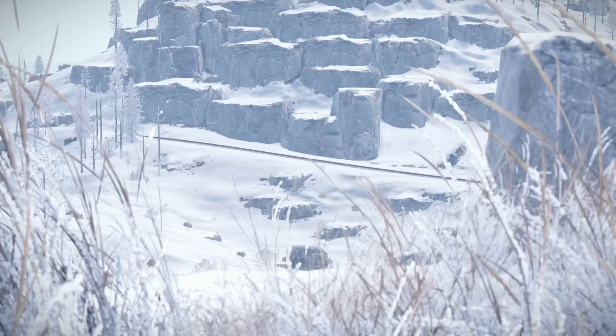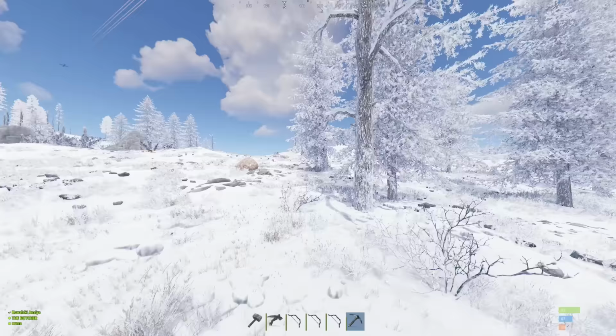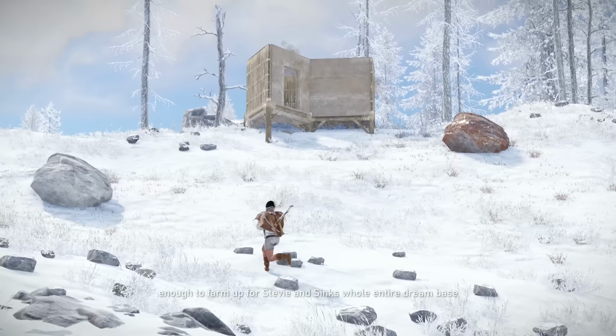Our little adventure to take out this seven man had landed us deep into the snow. Look at the nodes! Look at all this farm! I have a metal pick on me. I might just get all this for our furnaces. Yeah. We realized that there was a plethora of nodes out here, enough to farm up for Stevie and Sink's whole entire dream base. So, we made a farm base.